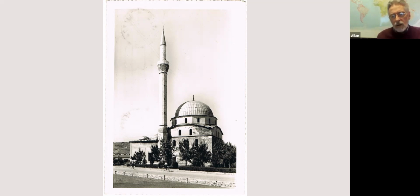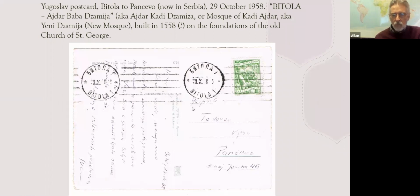Okay, we're moving into modern times now, although this is a very ancient structure. This is a mosque in Monastir or Bitola. This card is from 1958, when the territory was part of Yugoslavia. It has a very common Yugoslavian stamp. And it's canceled Bitola in Cyrillic and in Latin characters. 1958.